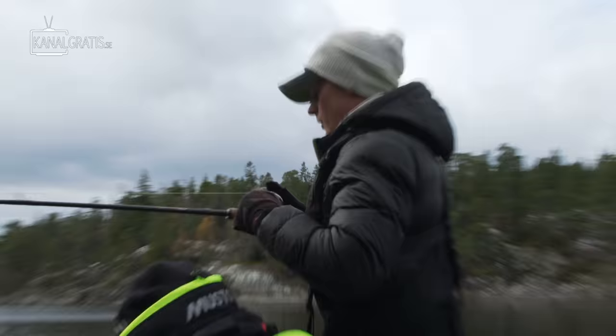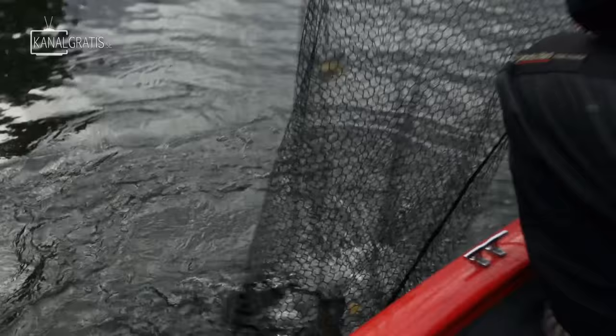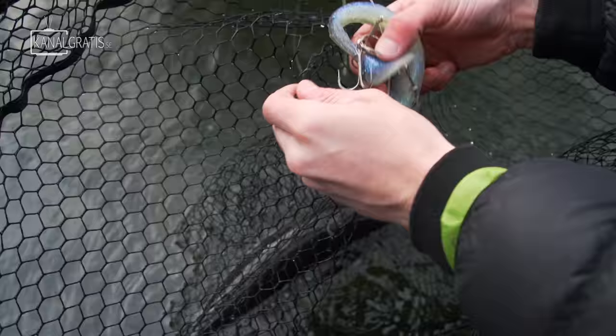Good strike. I'm coming. Like a bass. Ready? Here it's coming. Oh, good. Nice. Oh, it went off. You see? Parallel to the shoreline. Nice. Exactly what we were expecting.